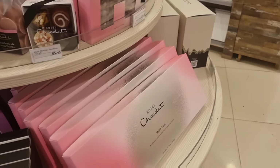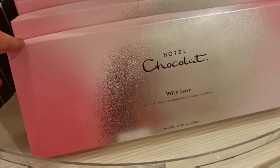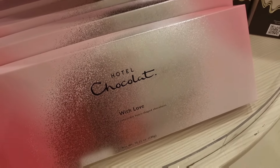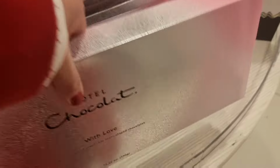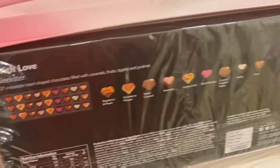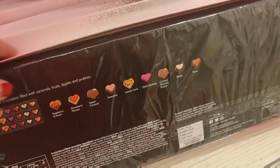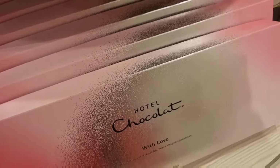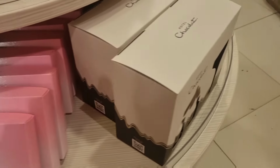Those are $8.95. Then you've got the Sleekster. We normally go for these. I love this packaging. It's glam. Totally glam. These work out really good value because you get all of them. So good. Recommended. And look at these.